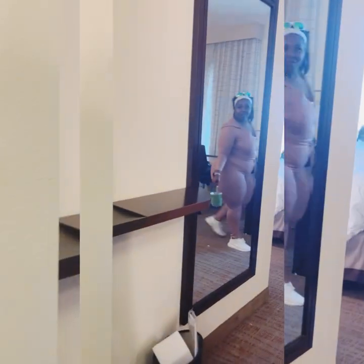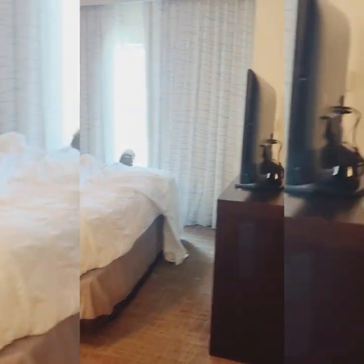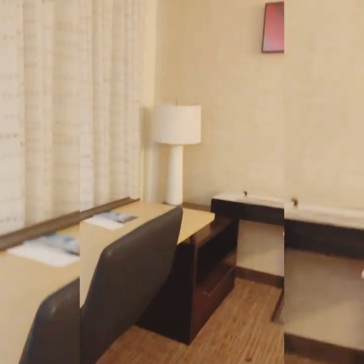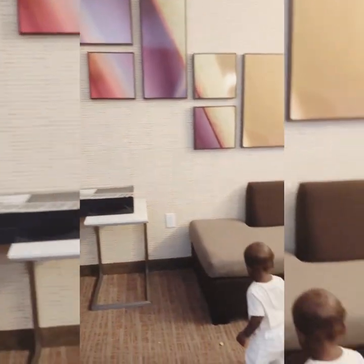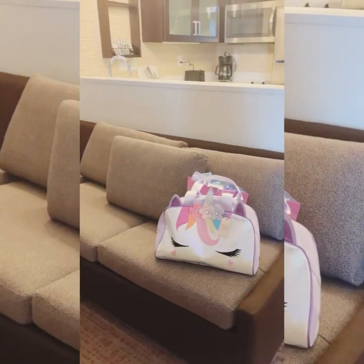He keep climbing up there. I'm gonna go in the circle. This is the living room. And that's a pull-out couch. Your bags. Okay, I'm gonna come this way. Y'all crazy girls.